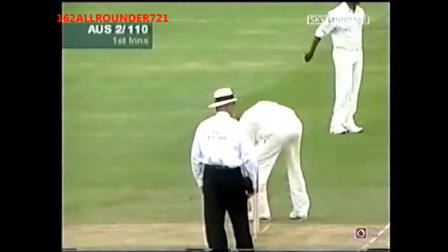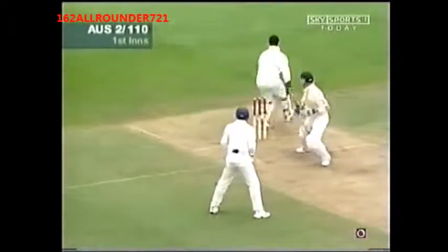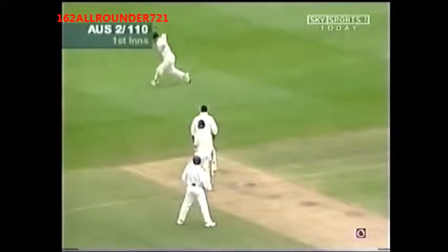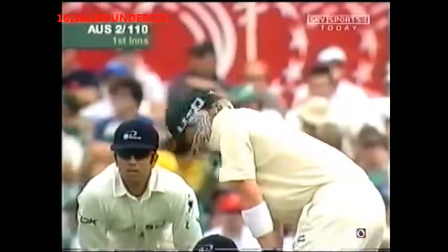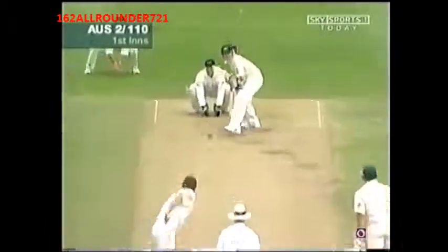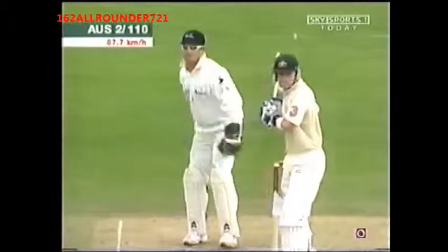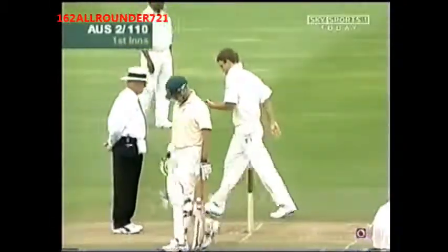Odd little sequence. Vettori spun his first ball past the outside edge and almost past Boucher as well. No? Inside. And Hayden would have been safe. Really turned, but just went off angle that last delivery.